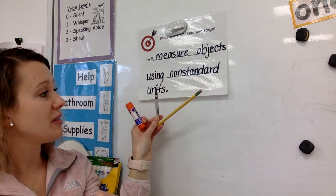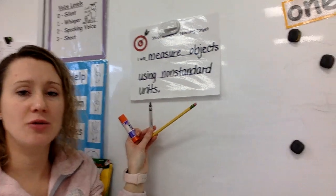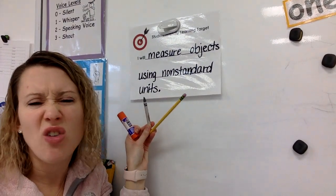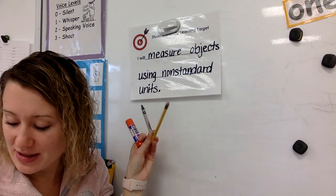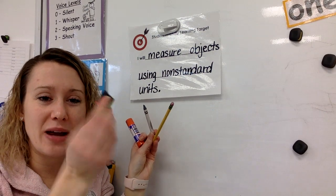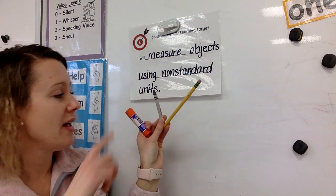We are going to measure these objects. That's our student learning target. We're going to measure objects using non-standard units. That means we're not going to be using a ruler or a tape measure. We're going to be using something different, like what's in your baggie. Little square pieces of paper. So we're going to use those to measure these three items.